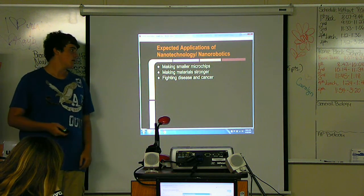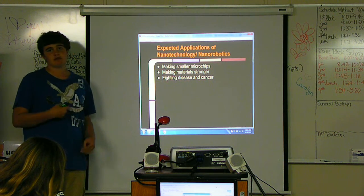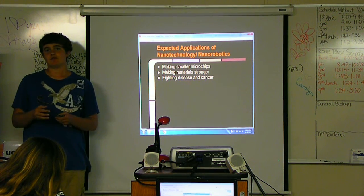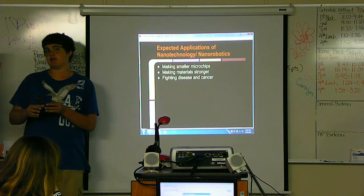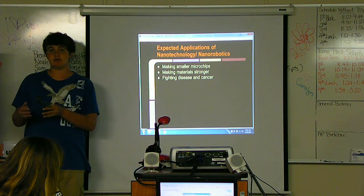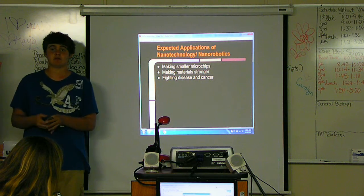And nanobots are a big thing for fighting diseases and cancer, because what they think they can do with nanobots is have them act as white blood cells, just attacking those specific cells that they think are cancerous or diseased, killing those cells, and then your body will just replace them with regular cells.